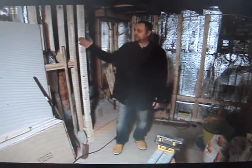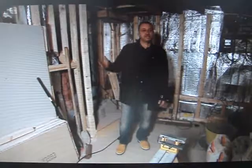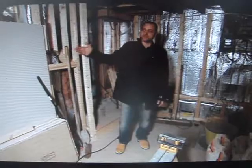We've got the waterproofing membranes on the walls, and we've got the partitions to form a double bedroom. There's going to be a bathroom, which is a shower room, a walk-in shower, a basin, and there's going to be a toilet down there. And it's going to be fully tiled, and it's going to be a nice and cozy room.